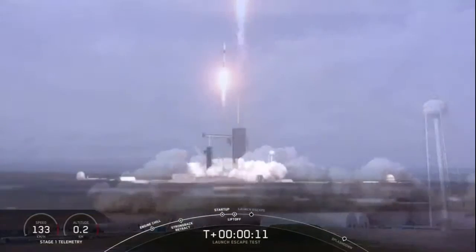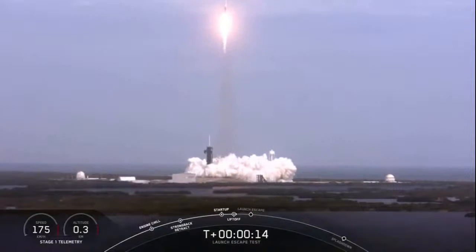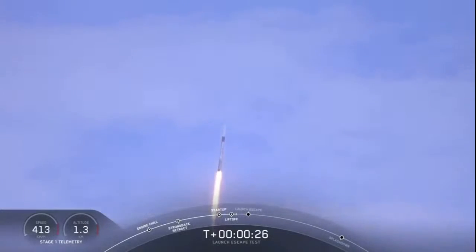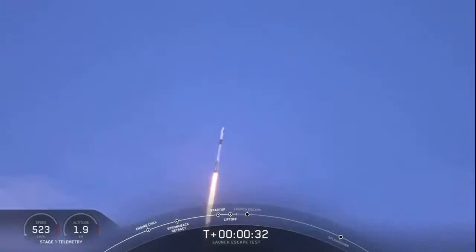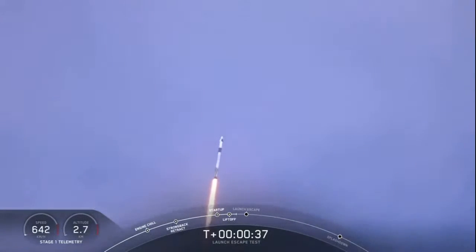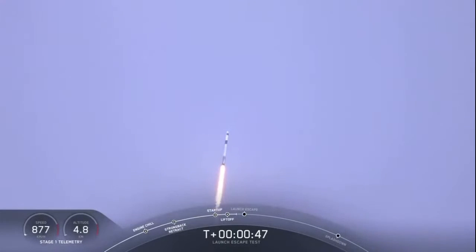Vehicle is pitching downrange. Stage 1 propulsion nominal. T plus 30 seconds. Falcon 9 with the Crew Dragon capsule is heading east from pad 39A. Everything looking good right now. As we get ready for max dynamic pressure, we are now throttling down the first stage engines on the Falcon 9, and telemetry nominal.